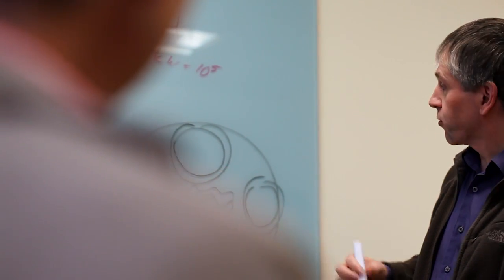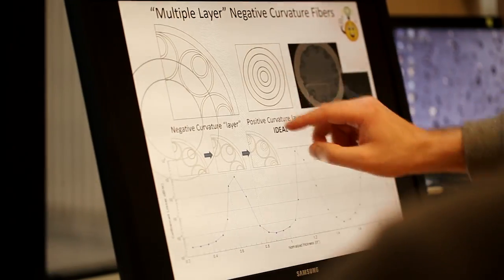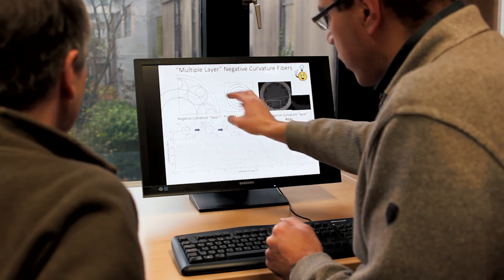However, we think that there's a long way to go, and we're really just only beginning to find out what might be possible. And we're hoping that we will be able to produce optical fibres which have far lower attenuation than any which have been previously reported.